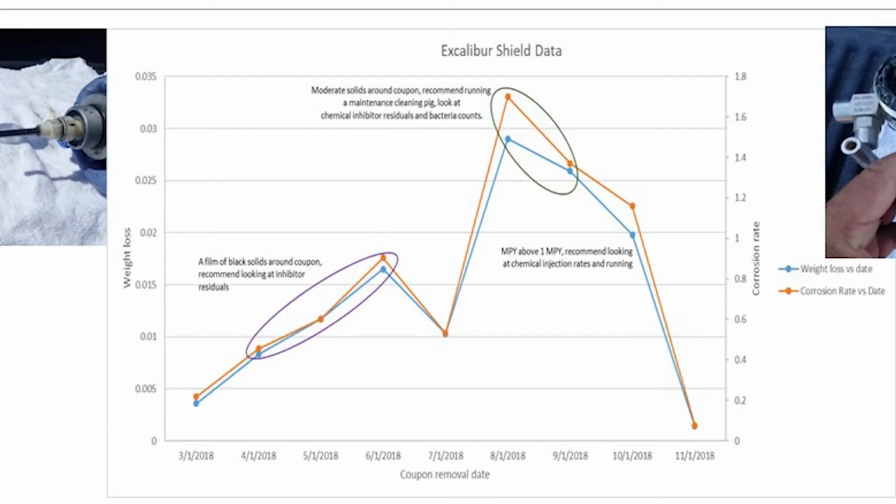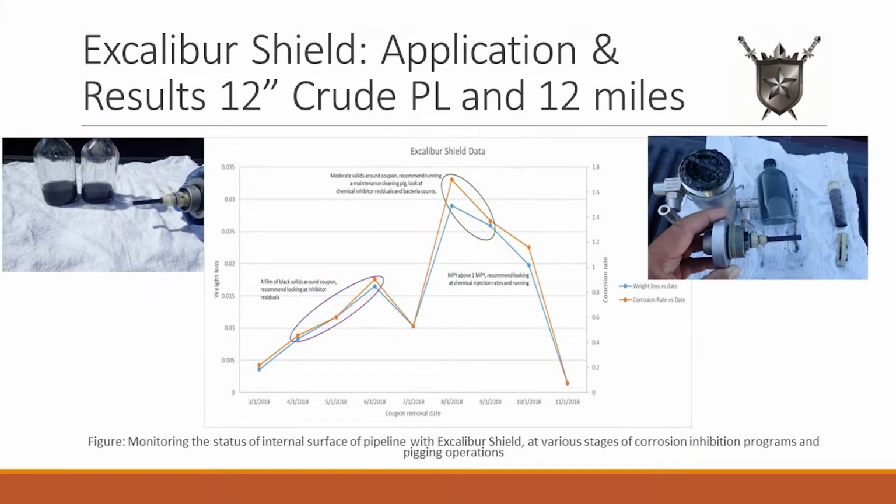So we have here an incline in corrosivity as far as our coupon is concerned. It's not bad yet. It's under a 1 right here. A 1 is right here. It's not bad yet. A 1 to a 4.9 is a moderate. So it's not to be concerned yet, but it's increasing.